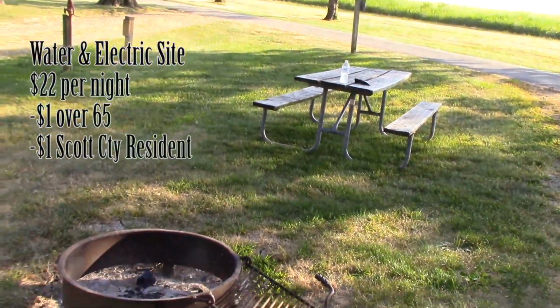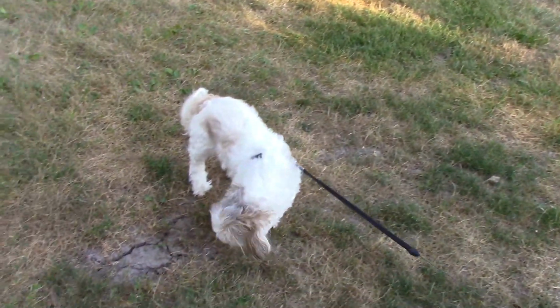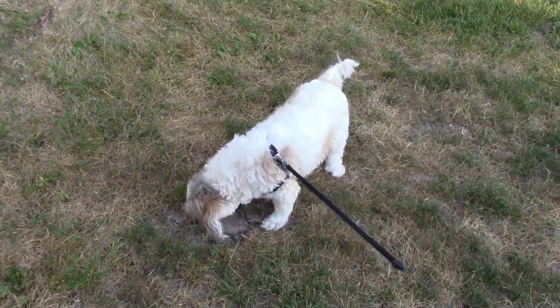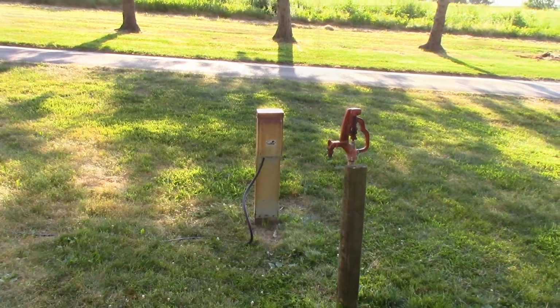The campsites here are pretty decent. You get a table and a fire pit. The little dogs are not included. You have to bring your own little white dog. They don't come with it. But this particular park has 30 amp only service, and you get water. There is a dump station as you exit the campground. So, not all bad. There's even a bathhouse, hot and cold running water, showers, the whole thing there.